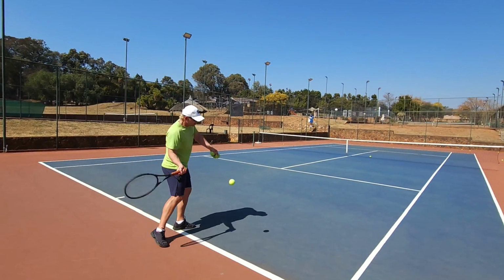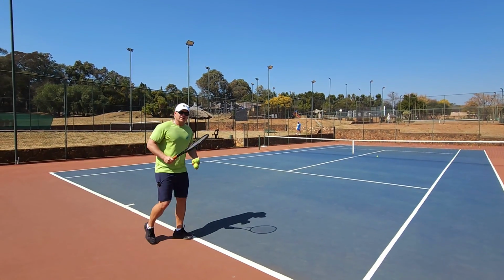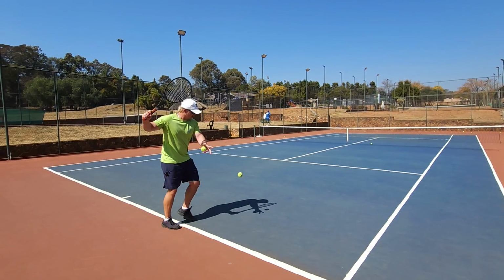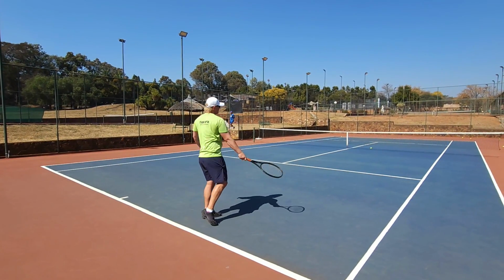So instead of being scared and the ball flies, why not swing your racket fast? Okay, the faster you swing it, look at my racket head speed. It really allows the ball to come back down a bit quicker.